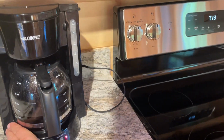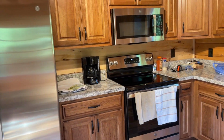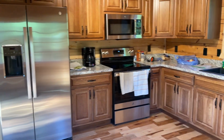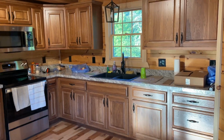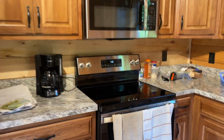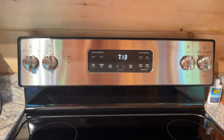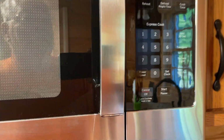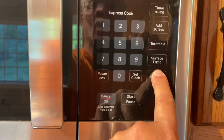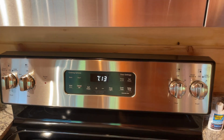So counter space, that's not where I'm going to want the Keurig, but that's where I have the coffee maker now. So backing up, you could say I made myself at home. So going back, just our normal stove, 4-burner, nothing fancy, which is great. Tired of fancy. And our microwave vent. Obviously all the controls, the vent, that's high and it works well. That's low. Off. Surface light, that's actually high. Low.